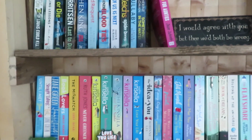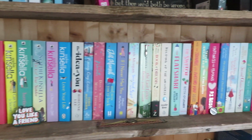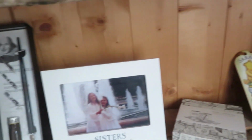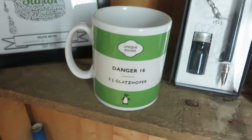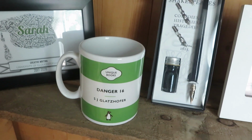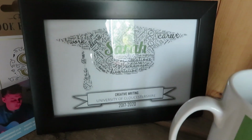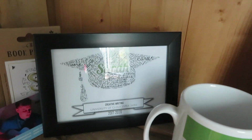And then the biggest genre that I have is my romance books. Whee, look at them. And some down here. And look, so here we have a bookmark of Winnie the Pooh. Here we have me and my sister. Here we have Shakespeare. Here we have a mug that my sister got me that's called Danger 16, which is a YA novel I wrote. Nowhere to be found, just on my laptop. And here is when I graduated from University of Gloucester for creative writing during 2020.